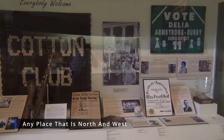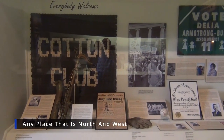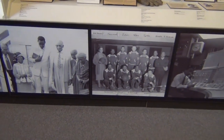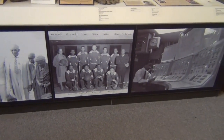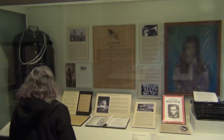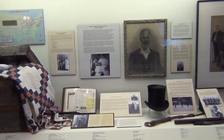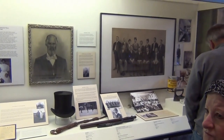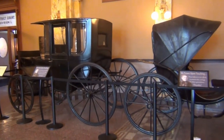Pushed out by repressive Jim Crow laws, acts of violence and intimidation, and economic and political repression, Blacks moved any place that was north and west. This exhibit explores what they found when they arrived in Colorado Springs, the supportive community they created for themselves, and the role they played in shaping the city.